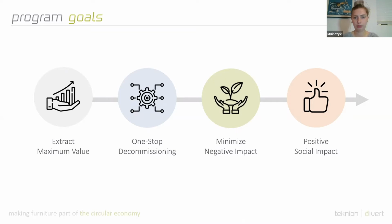And then the last program goal is to create a positive social impact. And so we do that by impacting local charities. When we do a donation on behalf of our customers, we try to keep it within a 100-kilometer radius of site, but there's also an opportunity for the customer to pick what kind of charity they'd like to work with. If they have a mandate of helping a women's organization, we can help them find a charity like that. And if they don't have relationships with charities or NGOs in their area, this is also a really good opportunity to help facilitate that and help grow the impact they make locally.